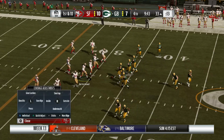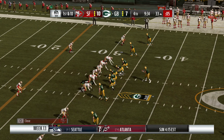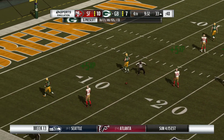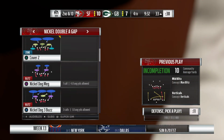Prescott now, a perfect 8 for 8 to start the second half. Not bad. 1st and 10. They'll throw again. Prescott looking middle, and it's incomplete. A pretty good coverage there, and both of these defenses, they've had good coverage throughout this one.